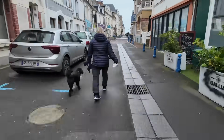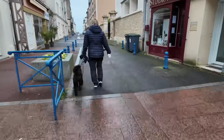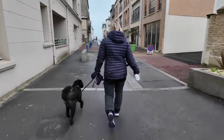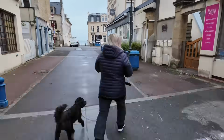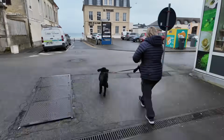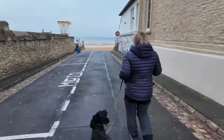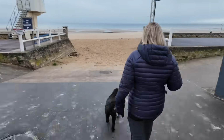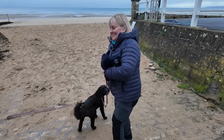The camping car park at Lion-sur-Mer is just the second one of these that we've stayed at. We picked it because of its location. It's right in the centre of this beautiful little village. It's a great place to explore. We're here. That's how quick it is.